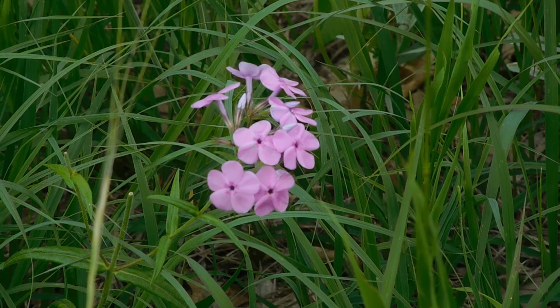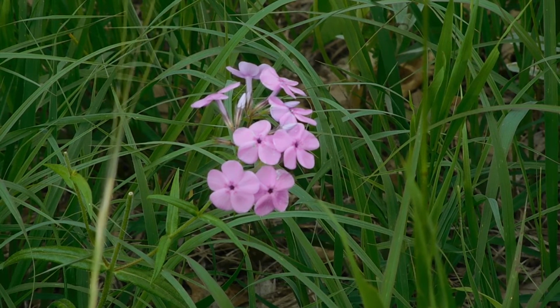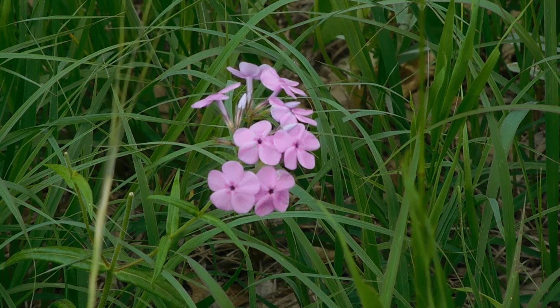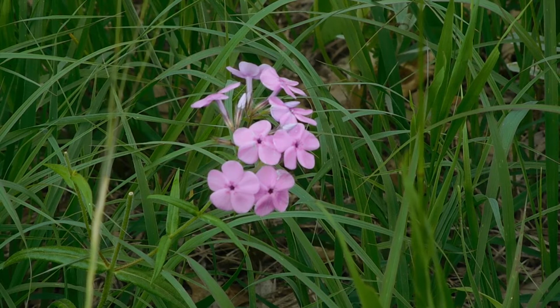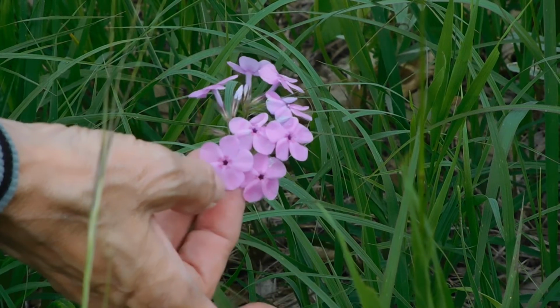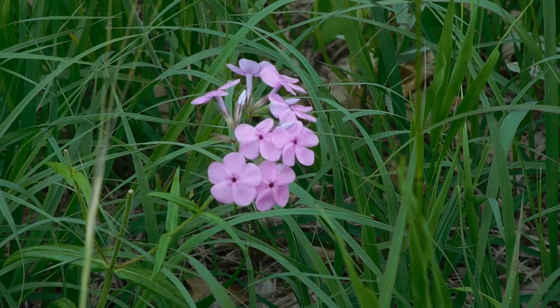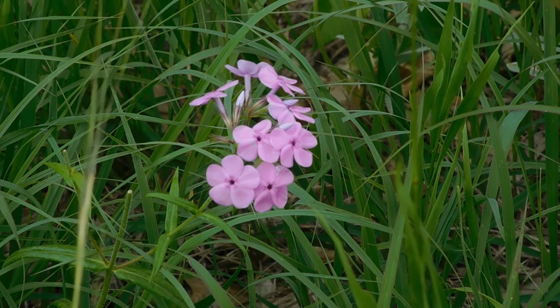So that one is a wild phlox, and this particular one is a bright pink color. It grows along the road, and it's very similar to another flower, Dame's Rocket, but Dame's Rocket has 4 petals, and as you can see, the phlox definitely has 5, so 1, 2, 3, 4, 5. It's actually my mom's favorite flower, so she'll be happy to see it in here.